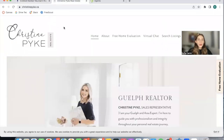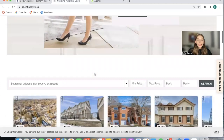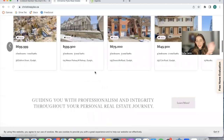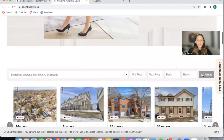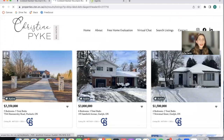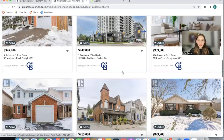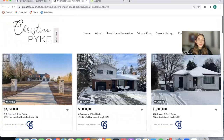This is one of the agents that works for CBN, Christine Pike. And if you go on the site that Christine has built out, which is an amazing site, and you make a search, this is just a general search without any criteria, you'll see that this is the header that shows up, but take a look at the properties. They're all properties in the Ontario region, as you can see.